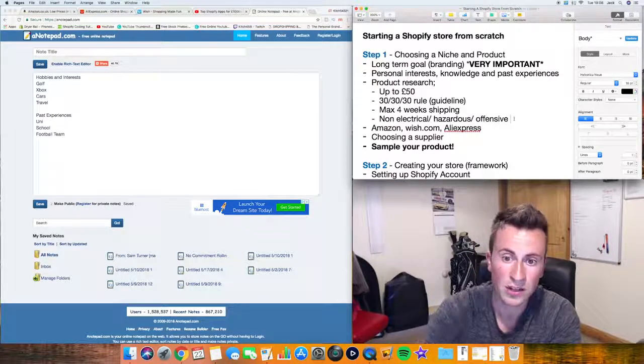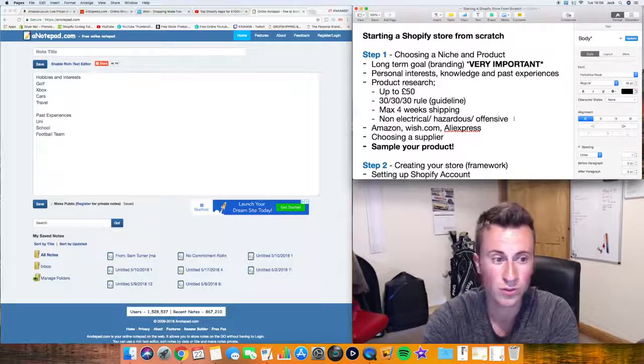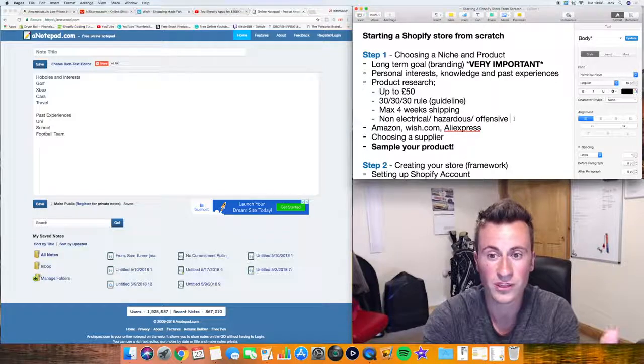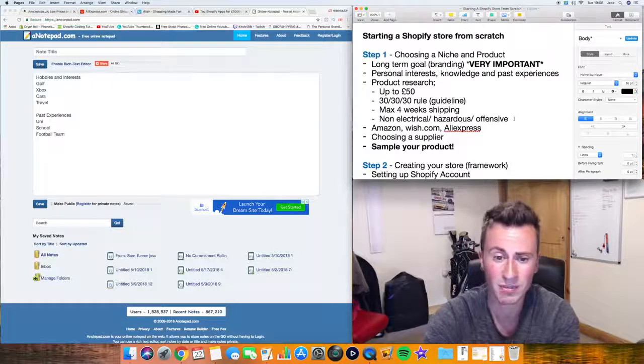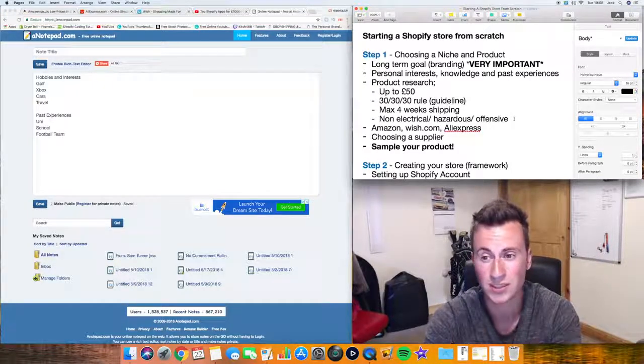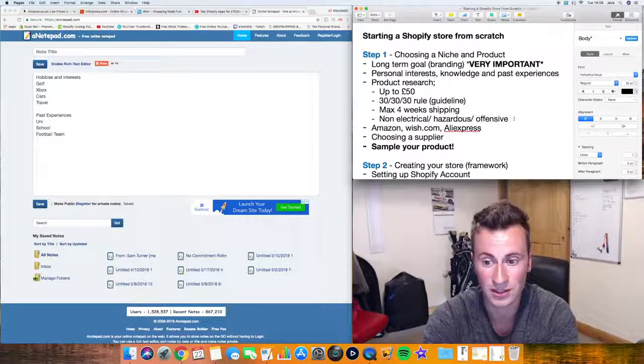This last point then, non-electrical, hazardous, offensive, just keep it simple. Don't choose something that plugs into the wall, or a samurai sword, or nunchucks, or anything health related that people have to eat or put on their skin. It's just, when you're first getting started, just play it safe.